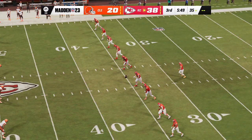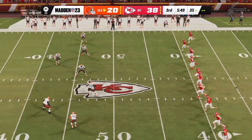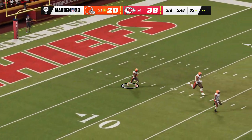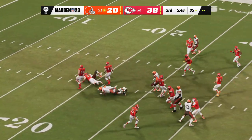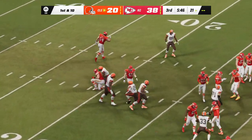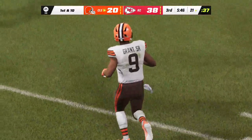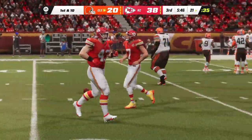Now after the touchdown, here's Butker on to kick it away. On the return from his end zone is Grant. And he's able to get this across the 20, but not by much as he's marked down officially at the 21. And now Cleveland geared up to take the field.